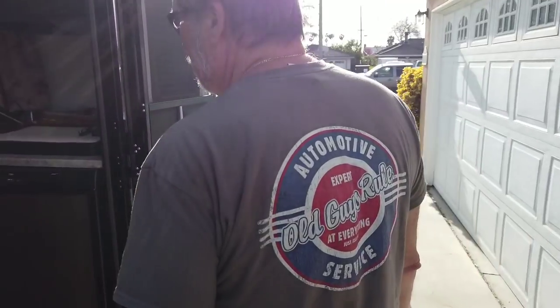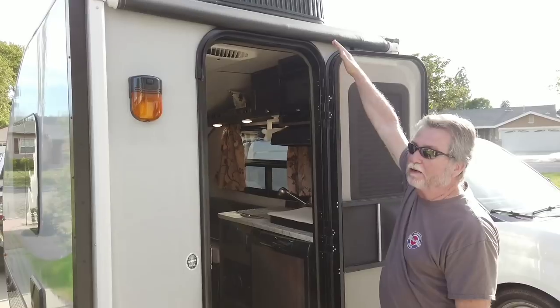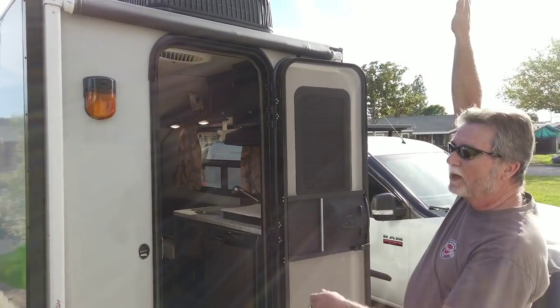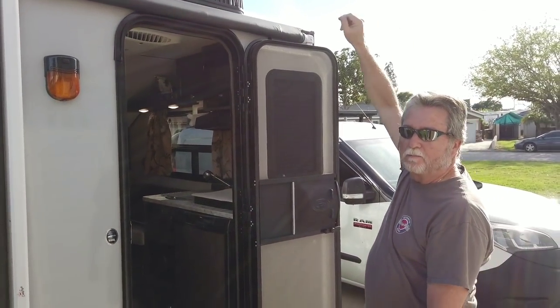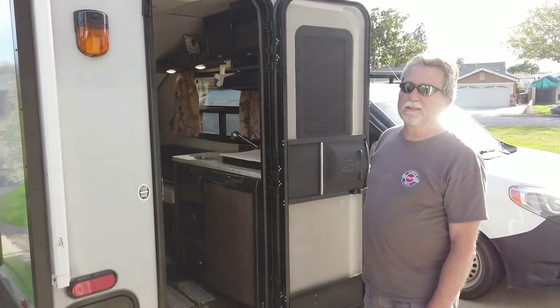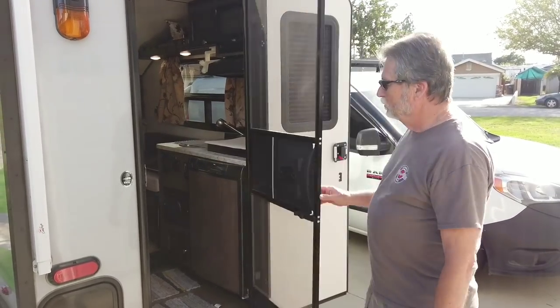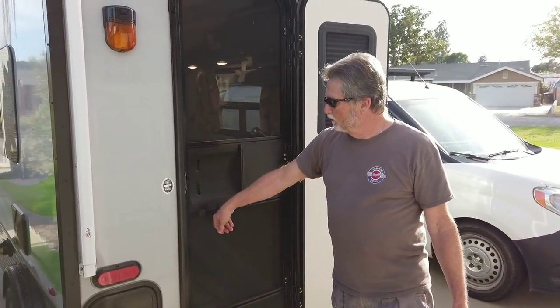So, as we spin around here, it has a 5-foot awning that pulls out to here, 5 wide and about 5 long. So it's kind of like our ARB awning that we have off the back of our van. Exactly. And you're entering the back just kind of like we enter the back of our van, right? Right. Nice screen door.